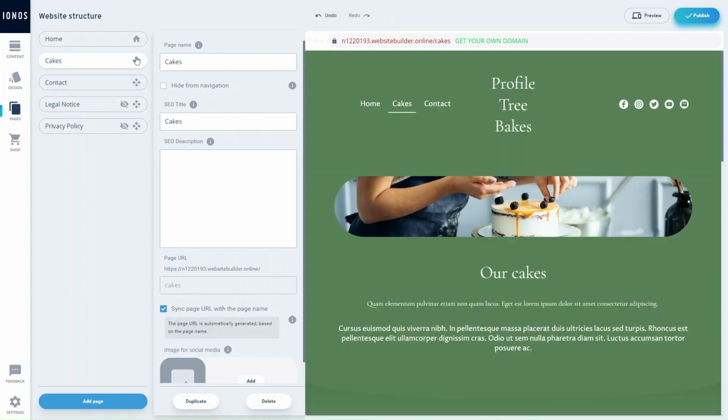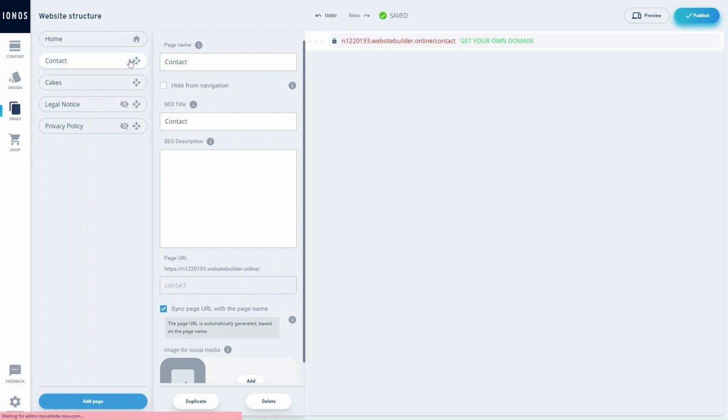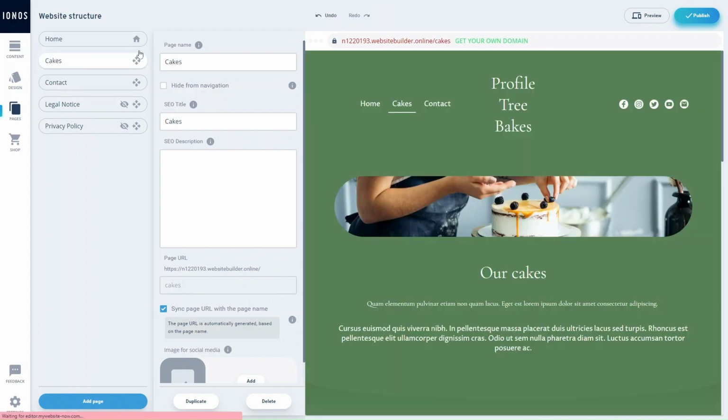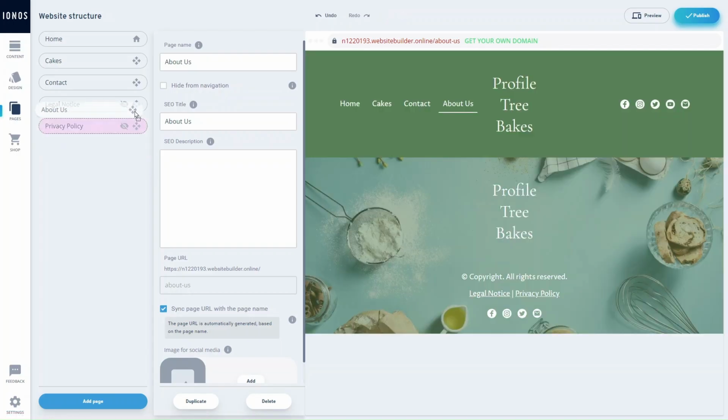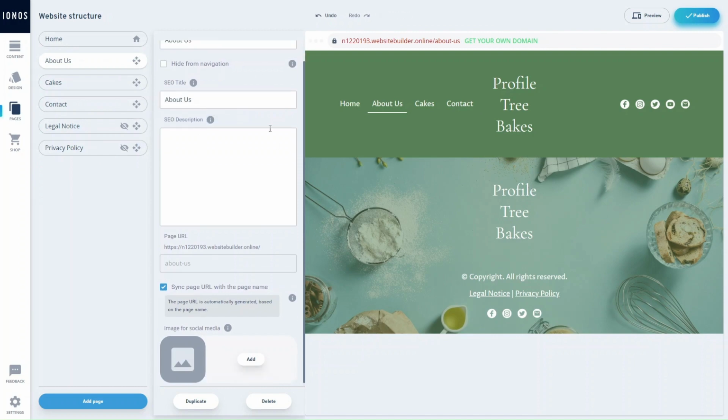What you can also do is change the position of the pages. So right now we have the contact last, but if you want to move that up more, you can. And then for each page, you just want to make sure that you have the title and description set up as well, and that you have an image for social media. What you also want to do is then click on add pages. So maybe you also want to do an about page. You just want to click on add page and then just type in the name of the page as well. And then you want to just rearrange that so it sits exactly where you want it to sit. And again, just give it a title, SEO description, and an image as well.